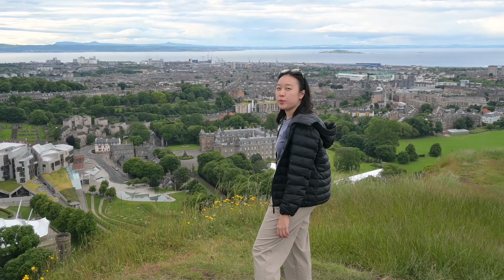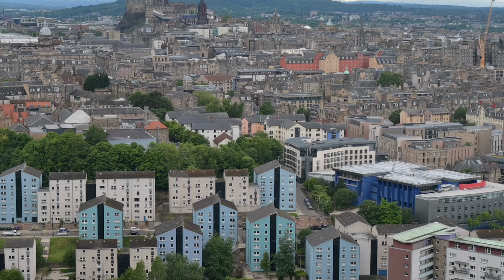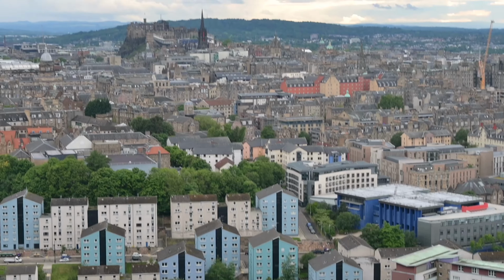Super beautiful. This place has all the charms. We're just standing by the cliff and overlooking one side of Edinburgh. This is just really pretty. You can see how the newer estates are closer, and then the older city is actually slightly where the castle is. So it's quite a scene. It's quite beautiful.